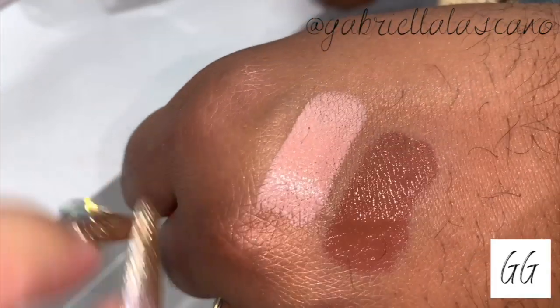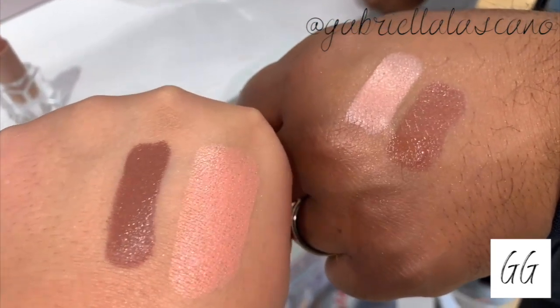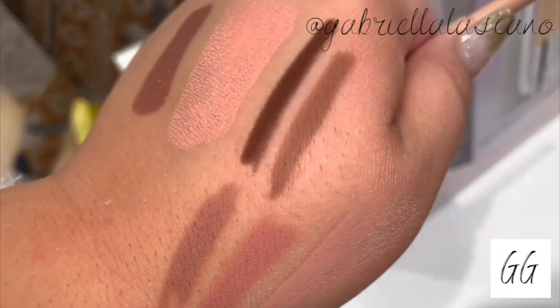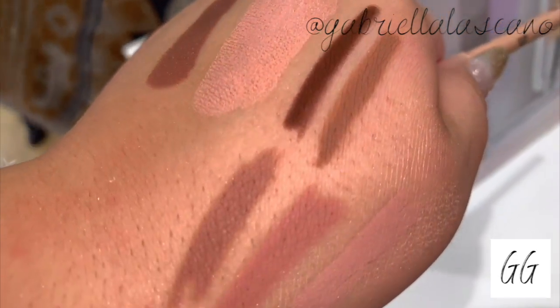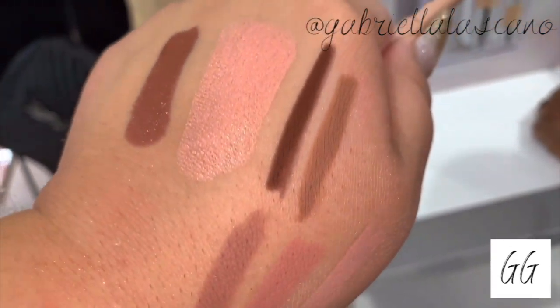And then I swatched on my hand and his hand nude number 7 and nude number 1 lipsticks, just so you guys can see what it looks like on my skin tone versus his. And then on my hand, I swatched a bunch of the nude lipsticks as well as the nude liners from 1 to 5, 1, 7.